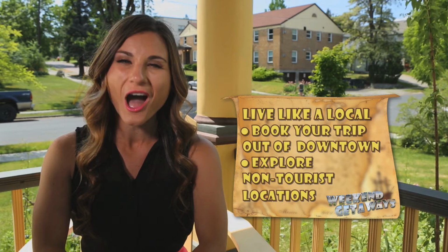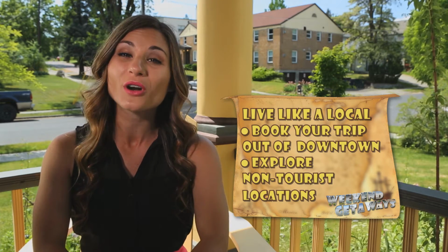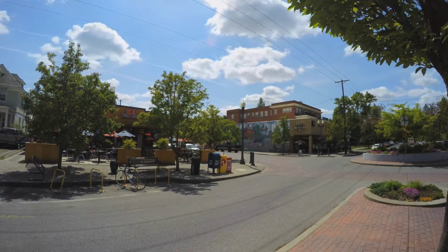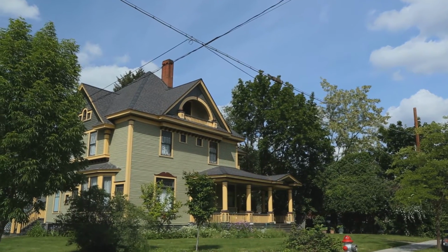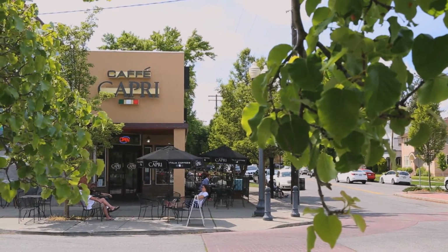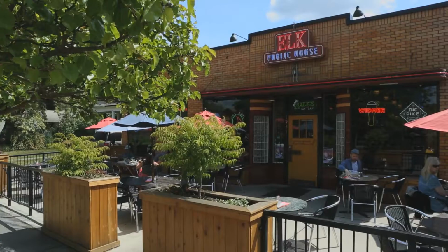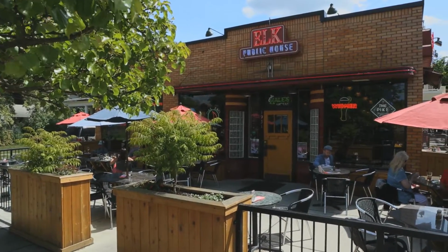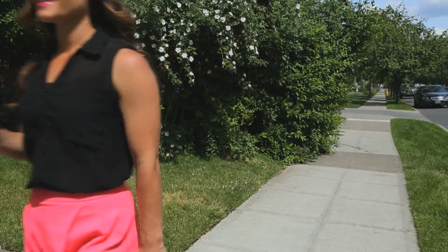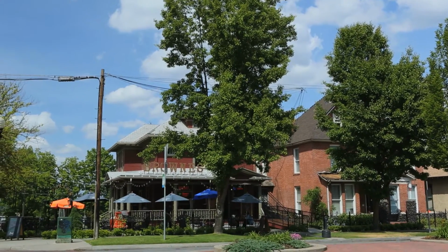And here's a tip to fully immerse yourself in the local culture. If you can book your stay off the beaten path, you can explore parts of the city you may not have expected to. The 1899 House Bed and Breakfast is nestled in Browns Edition, giving you access to great coffee shops, restaurants, and nightlife. Browns Edition is a great neighborhood to walk around, so feel free to get out and explore.